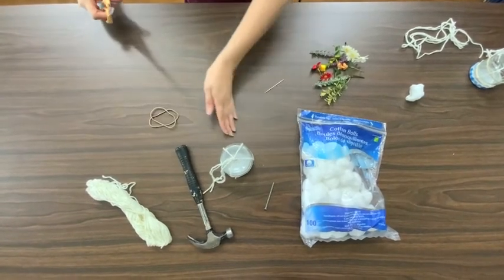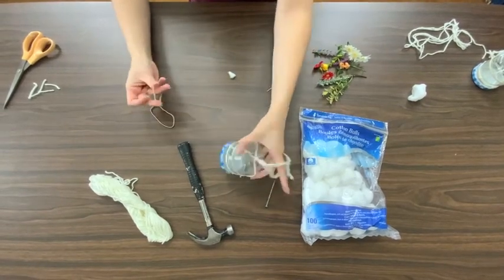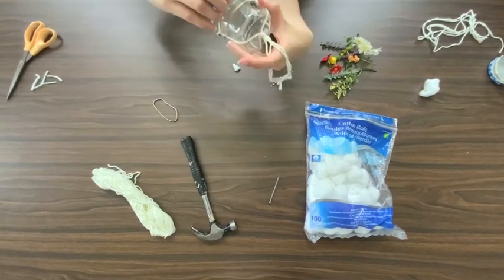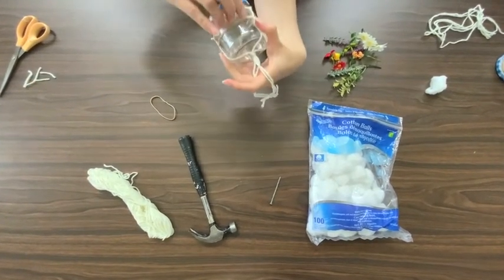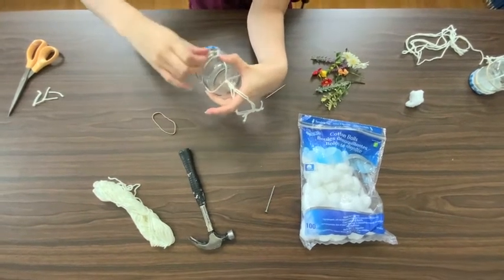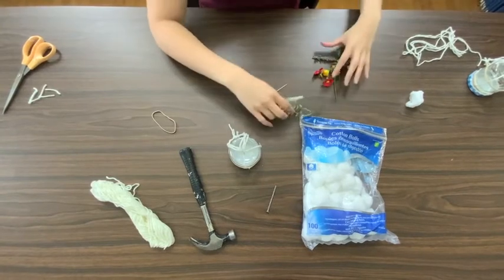We'll get rid of those. Flip your jar over and place one more elastic on just to hold your strings in there. And it's good to slip your flowers in. There we go. Now it's time to decorate.